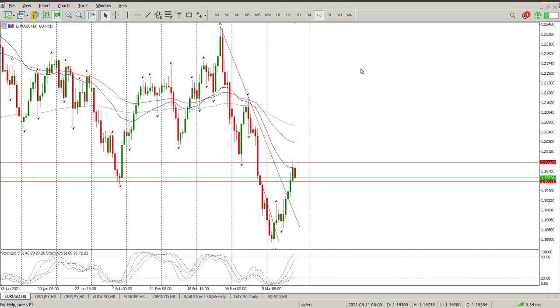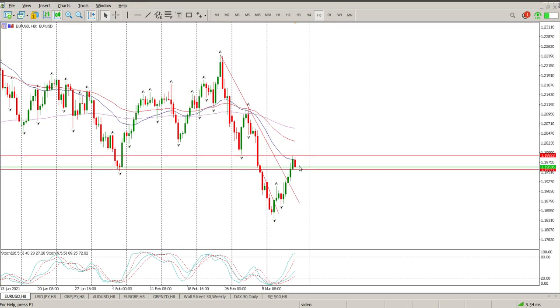So starting off as usual with EURUSD, and it looks like we have got the pullback. We missed the first level. We actually flew through that first level, which was this area around 119.571, and we've pretty much come up to the very next fractional, which is 119.923.